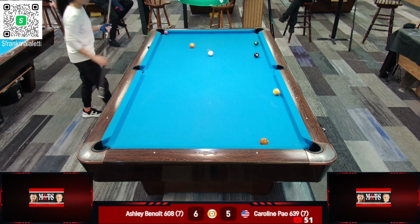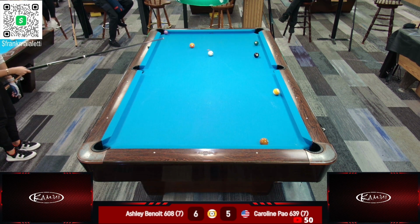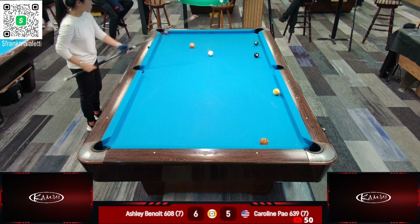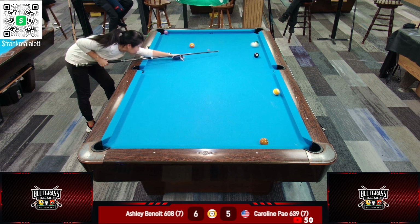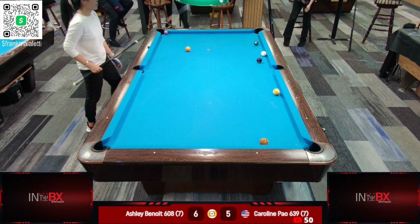All right, Caroline's got to kick into the 4. I don't know if I like the side rail kick. I think I like the up and down kick a little bit better. Yeah, I like the side rail kick.